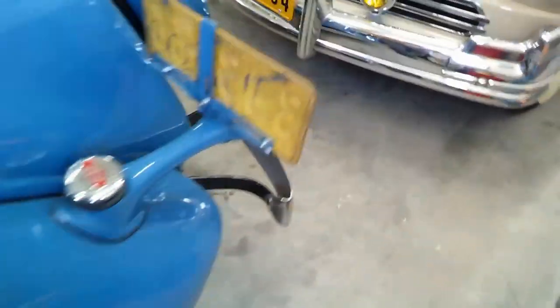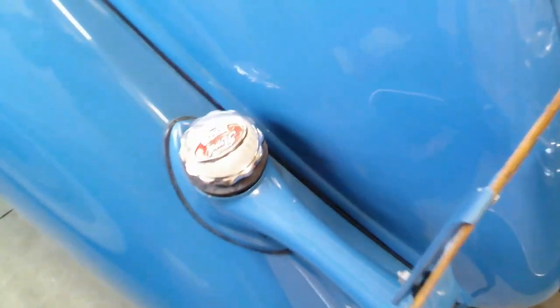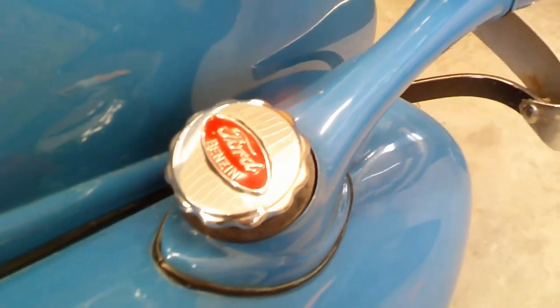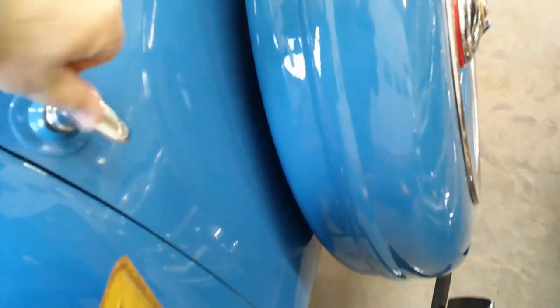Pretty sure that it's the most correct Glosser that's out there. There is one that won at Pebble Beach. My brother told me that it didn't have the right hubcaps on it or something like that, or it didn't have things that were quite as authentic as his. If you look at the trunk lid, you have to unscrew the trunk lid to open it. So you have to take these screws and unscrew them.